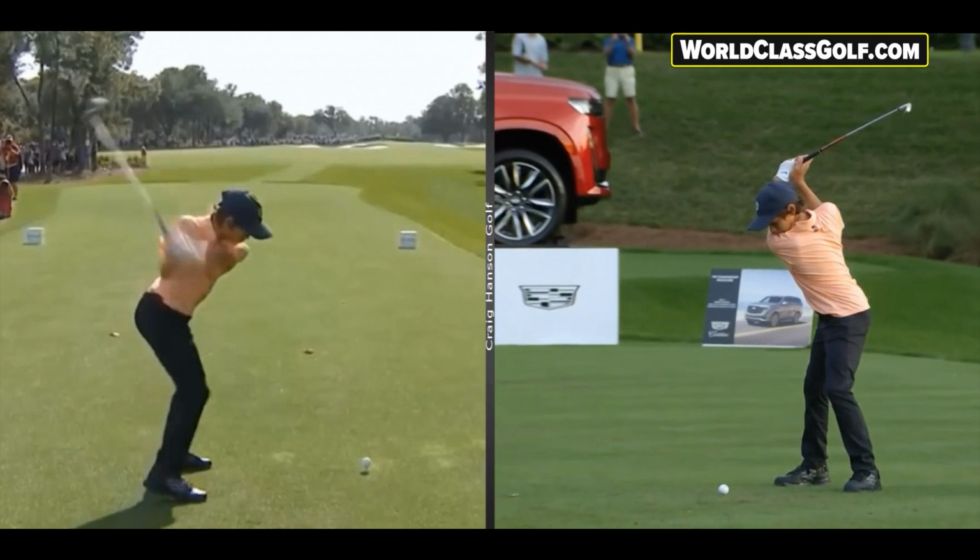Right, guys, let's get into this swing and we'll have a look at some of the hallmarks of great ball striking. We're looking at potentially one of the greats of the game coming our way here. Definitely got one of the best swings already in world golf. Let's check this out in a little bit more detail and see what this little guy is doing.